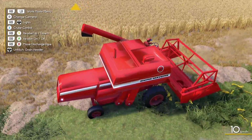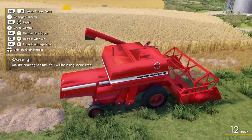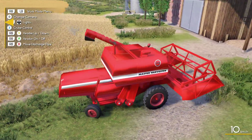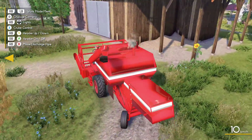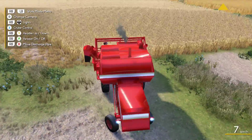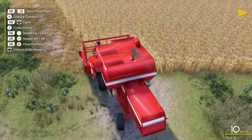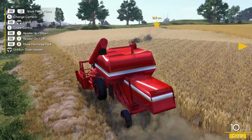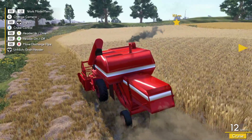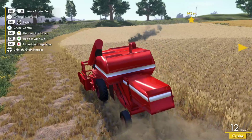Let us collect these grains. Oops. Let us ruin these grains. Look at my happy harvester. It's happy in red. Okay, so I'm going to go ahead and finish harvesting these fields, guys. I'll catch you here and there as I go, but I'm not going to make you watch the whole process because it's pretty low excitement.